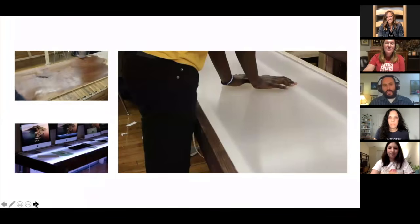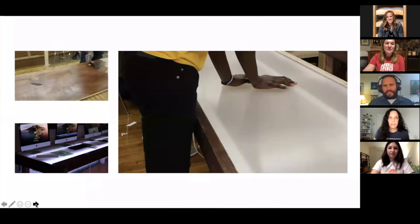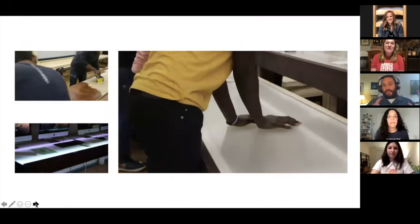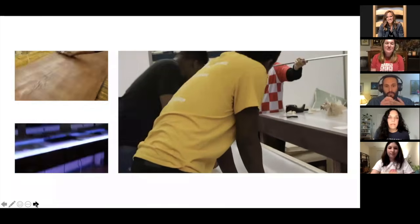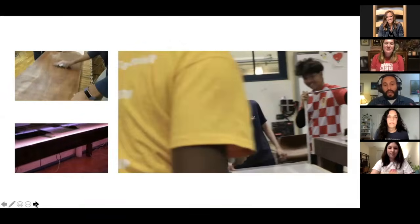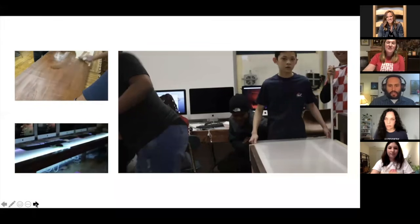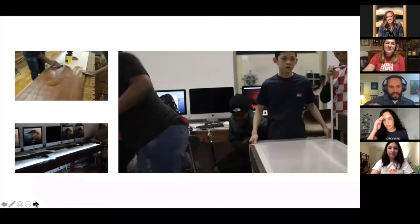Tinkercad really allowed the students to design something and build something, and when everybody could see it, they could actually build it because they believed in the concept. They believed that what was happening was going to be finished, and they were able to work together and collaborate. And just in this shot, you have students from Vietnam, Cape Verde, and Haiti.